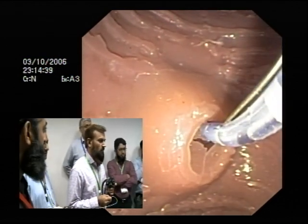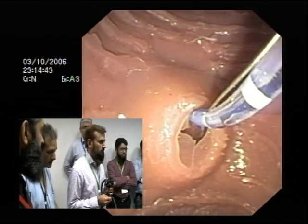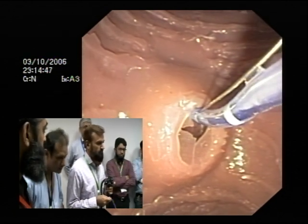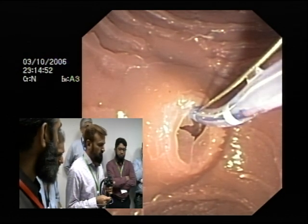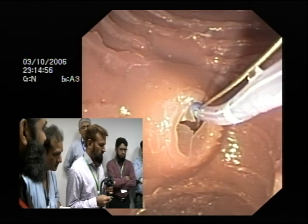Firstly, you don't need to paralyze. In the majority of patients, you really don't need to, in our experience. So we'll try and do it without. But if it's moving too much, then I would give atropine. For course purposes, we always keep glucagon because they're used to it, but we don't use it otherwise.